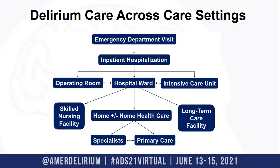Although I discussed hospital-based approaches, including the ICU bundle, please keep in mind that multi-component, non-pharmacological methods of prevention and treatment of delirium can be used across different care settings.